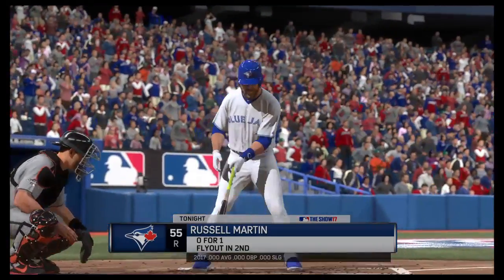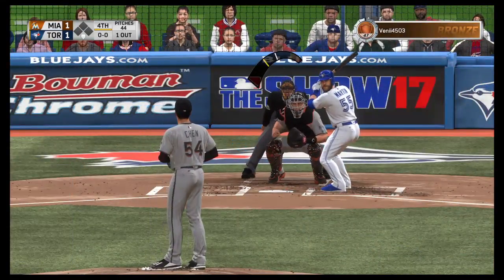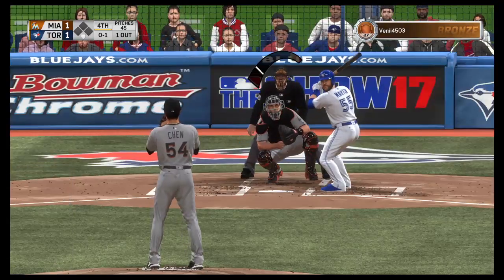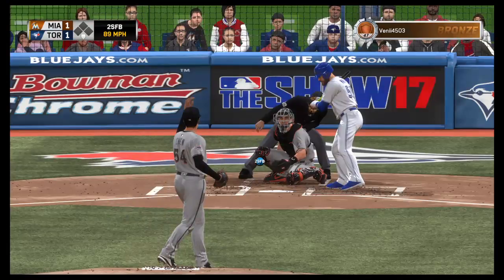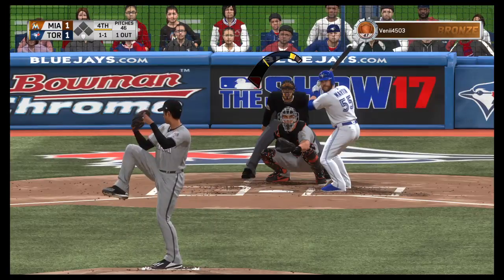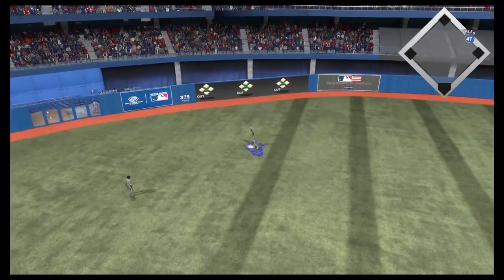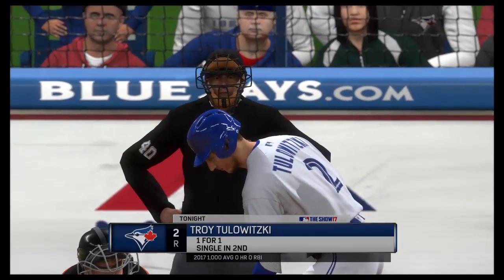So coming to the plate, Russell Martin. 0 for 1 for him here in this one. And this one's hit on the ground, but foul. And he misses with it. 1-1. From the windup, the 1-1 pitch. Lifted in the air out towards left center. After it is Yelich. 2 down. Here's Troy Tulowitzki now.